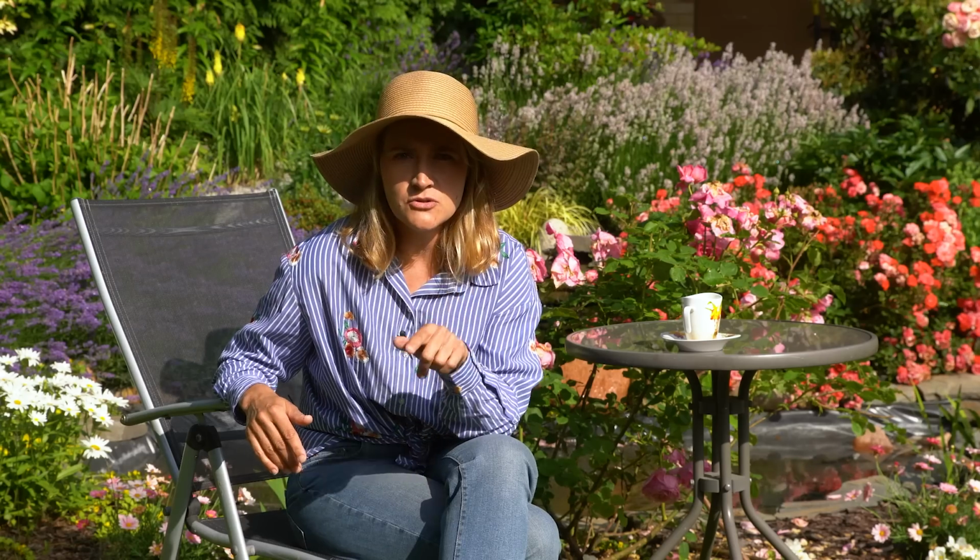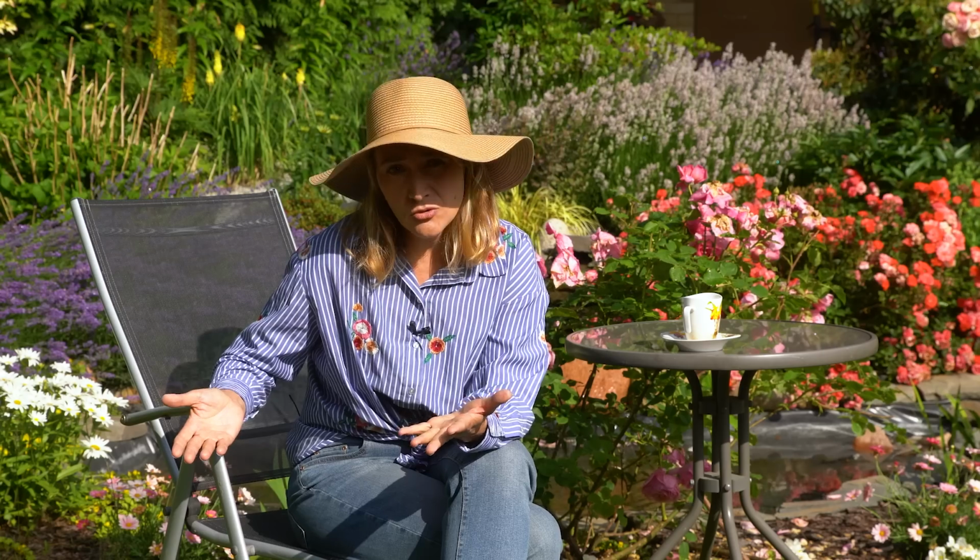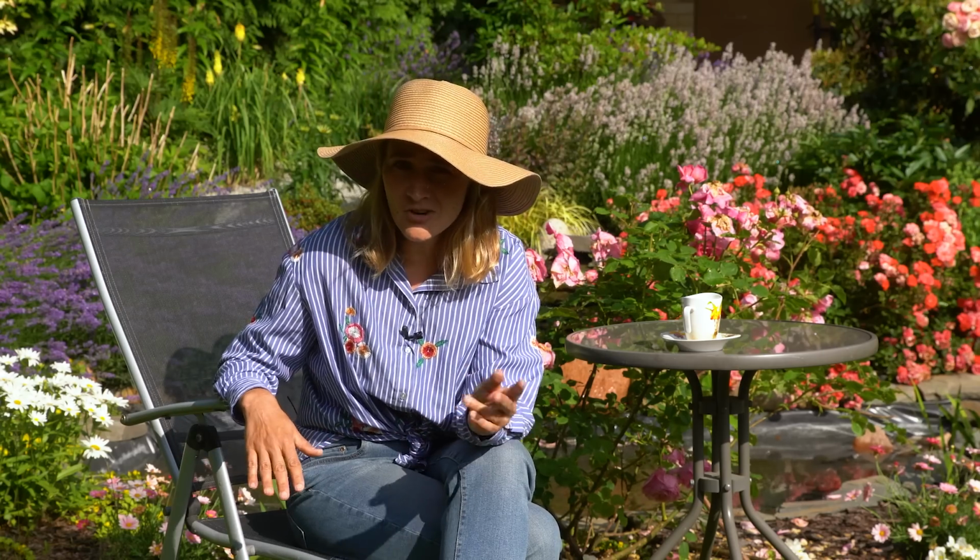If gardening is the base for all of the above, we need to reconsider the tools. The tools used to control, master and build. Without proper tools, you can try talking to your plants, but as far as I know, it's not enough.